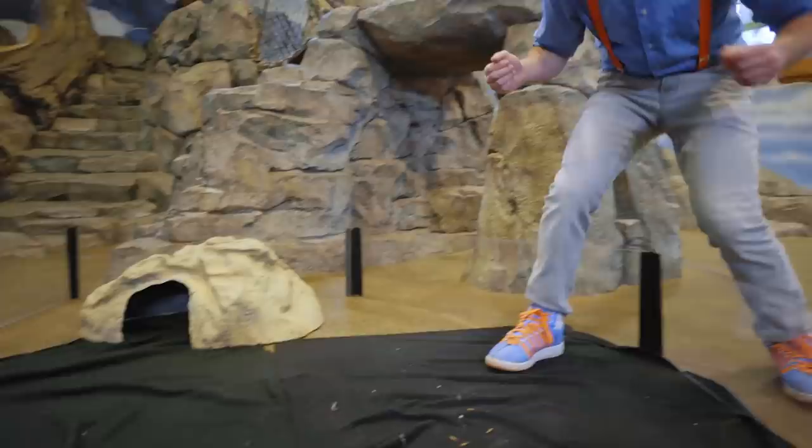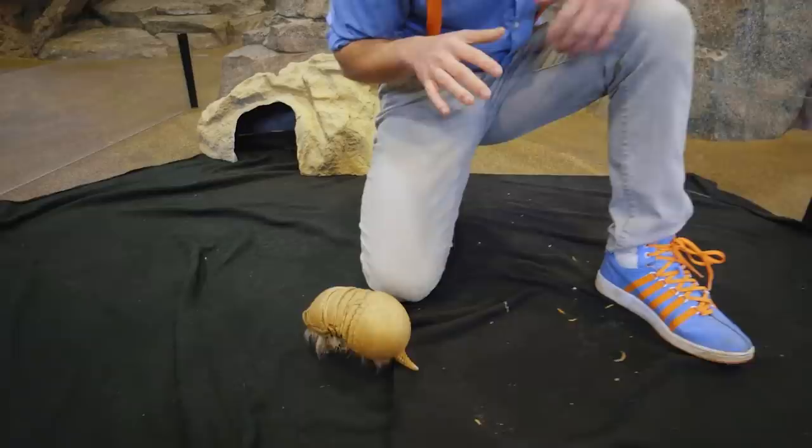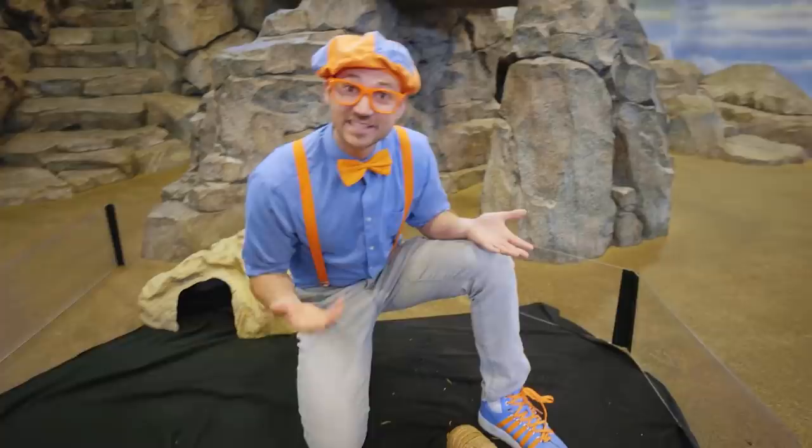Hello? Hey, how are you? Whoa, do you see him? Whoa, he has a very hard shell. Yeah, three-banded armadillos are ones that can go all the way in a ball. But he's not doing that right now because that is a defensive mechanism. Yeah, he's actually really comfortable right now.